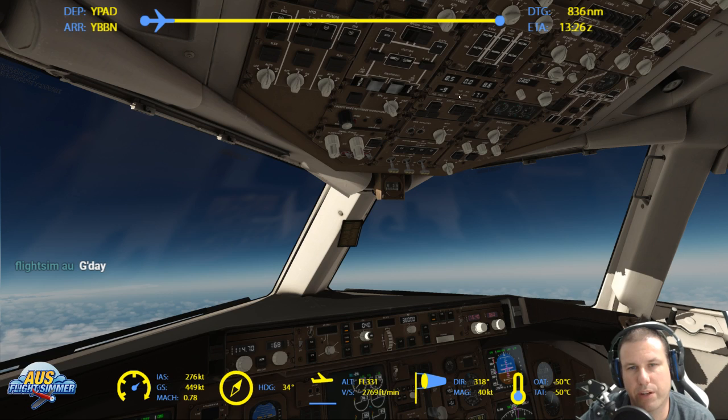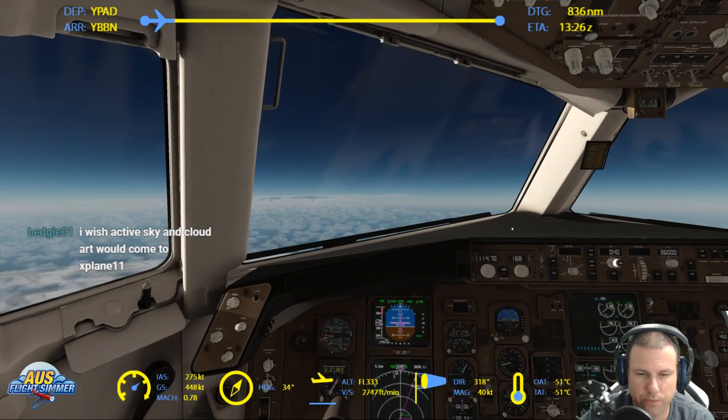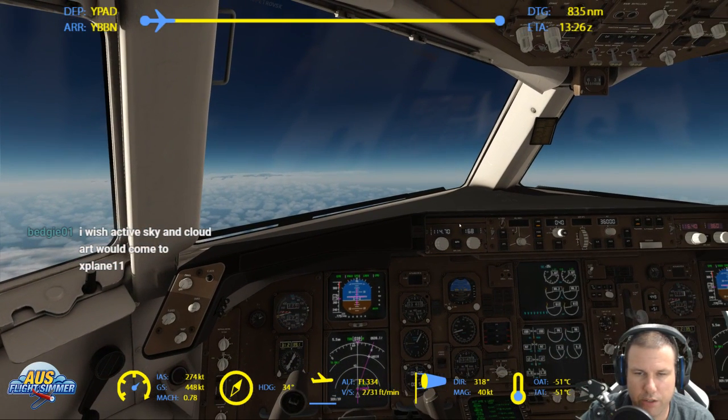How's our fuel situation? It's pretty good. We will nearly hit our top of climb.